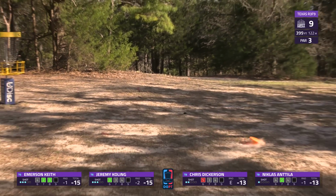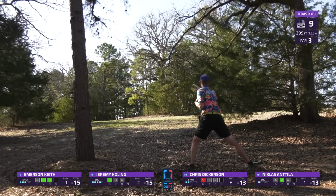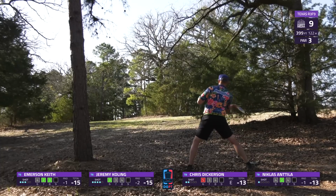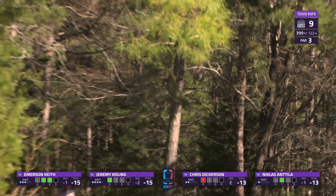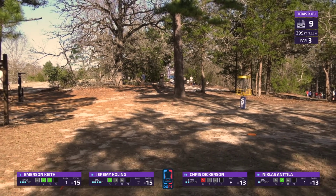Oh, Chris giving it a run. Wow. This is Germ still trying to get through the gap. He's on the far right side, it looks, yeah? He's on far left. Excuse me for not knowing where he's at, but man, there it is. It's a good approach. Yep.